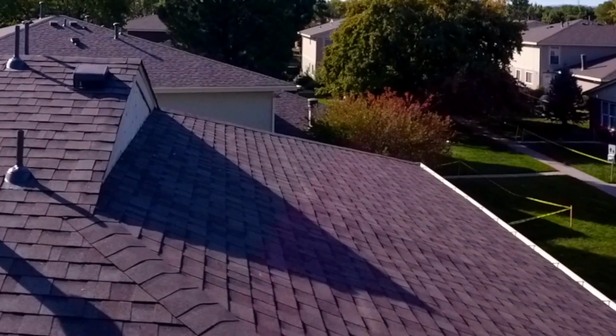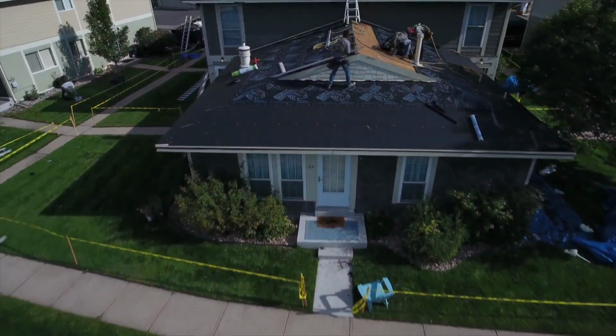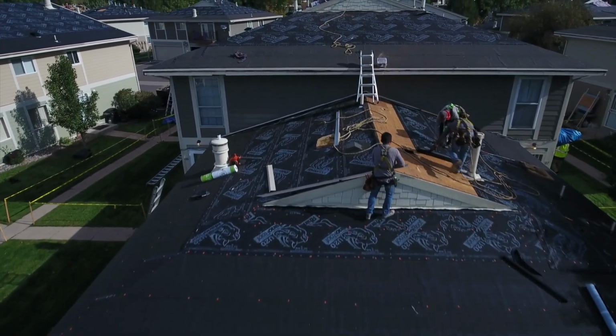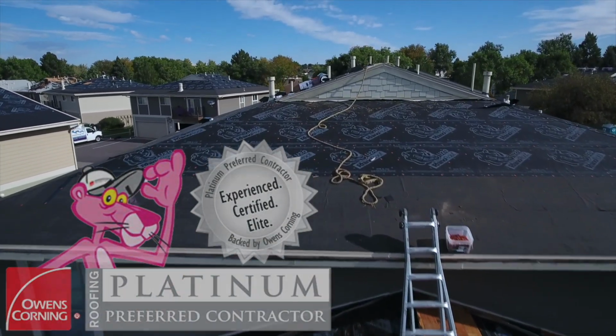LR Contracting recommended studying each unit's attic ventilation to make sure that each attic was ventilated properly. Lastly, we met with our regional Owens Corning representative to discuss the best warranty options available to the HOA. We settled on Owens Corning's top-rated warranty, the Platinum Protection Warranty.